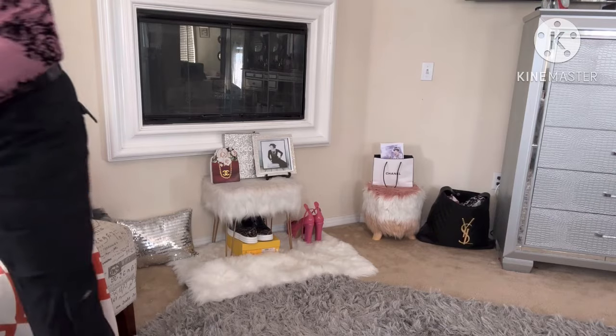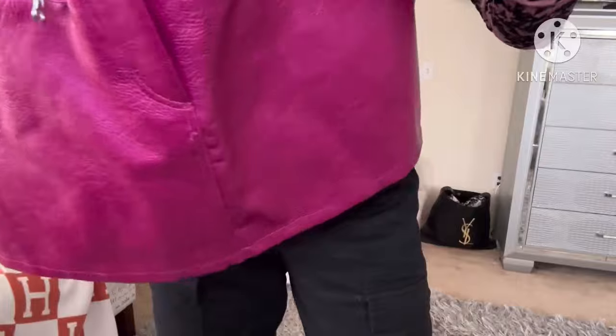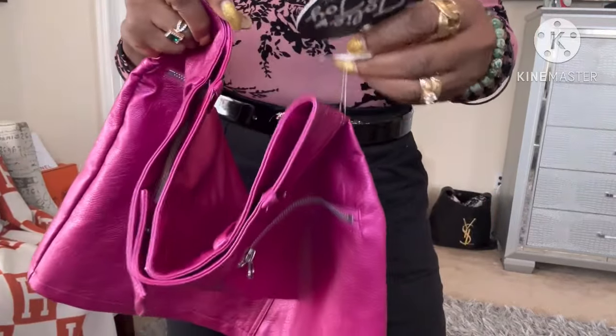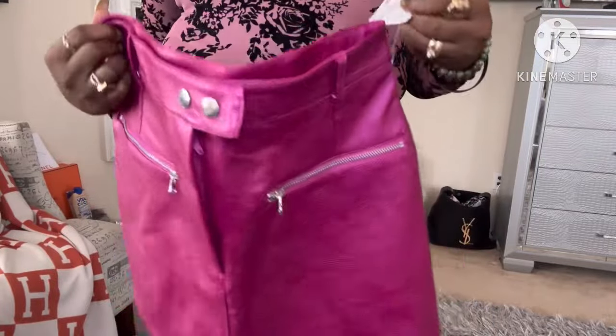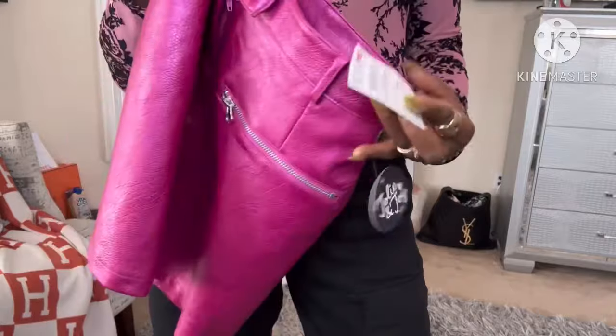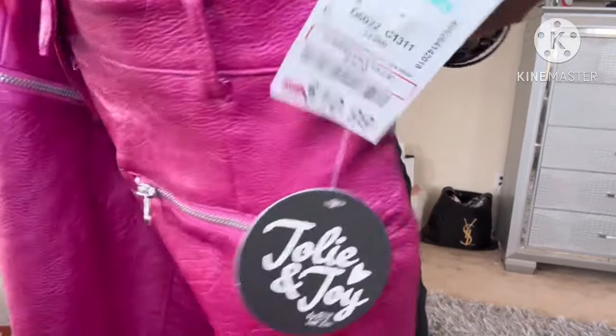All right. The next thing I got is this cute little skirt by Jolie and Joy. My PJs, my nightgown I have, is made by this company. Maybe that wasn't even supposed to be a nightgown. Maybe it was just supposed to be a dress. But anyway, this is $10.99.